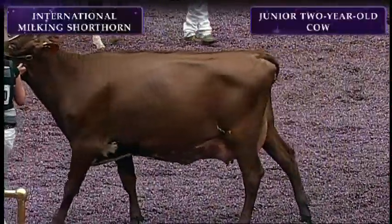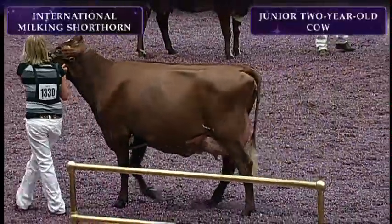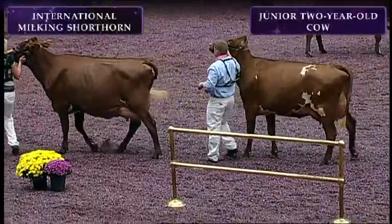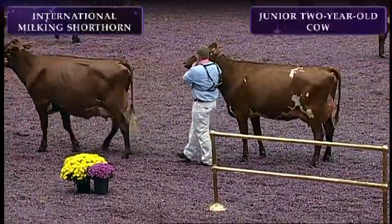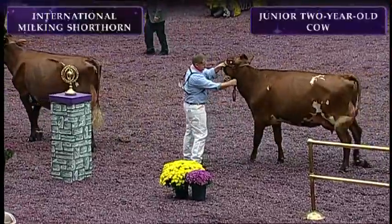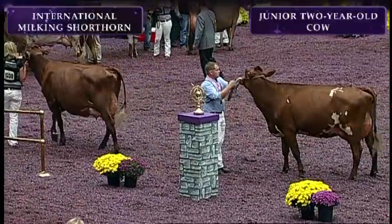Just a tremendous, tremendous frame cow in third. You love her length of frame, that tremendous depth of fore and rear rib that she possesses today, but when you get them in line, just not that overall height, width, turn, and fullness of the rear udder that we have in the cows that lead the class. But that third cow uses that advantage she has today in depth of fore rib, depth of rear rib and flank, and length of frame.